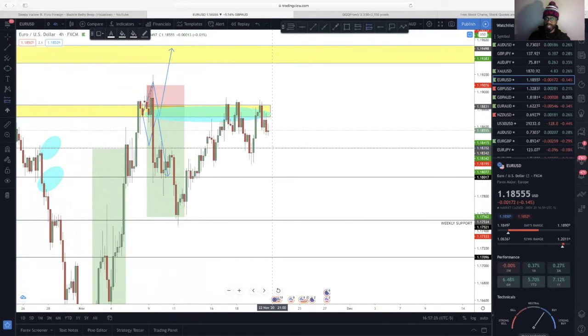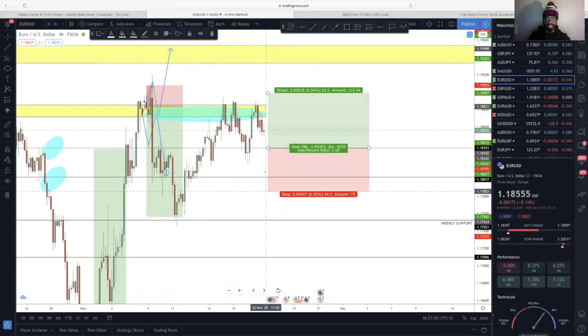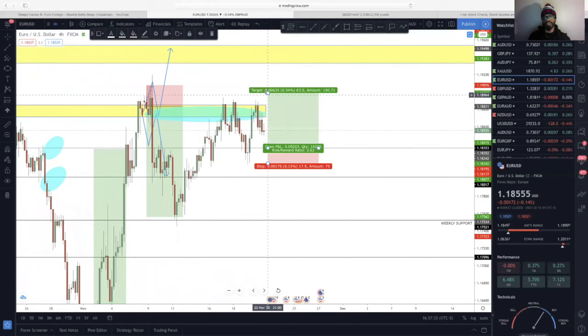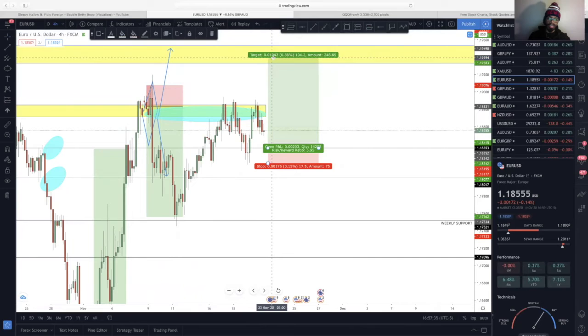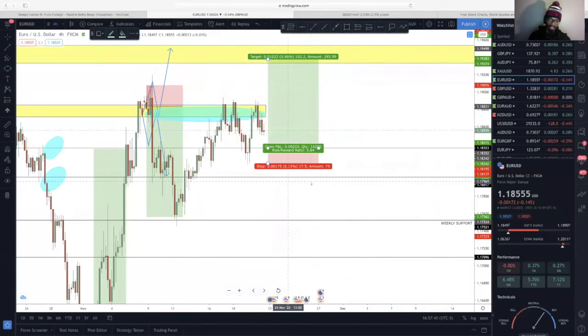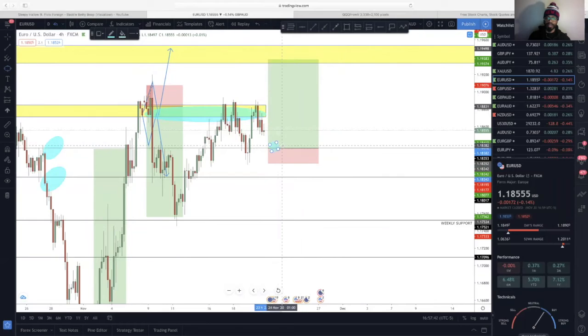You guys will notice as you develop your patience, your trades will look a lot better. You'll have a lot fewer losses, and your wins will be significant, right? You'll be like, wow, I finally understand trading. It's literally just a patience game, and then taking the time to plan out your trades.